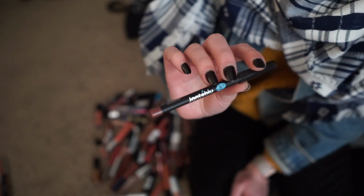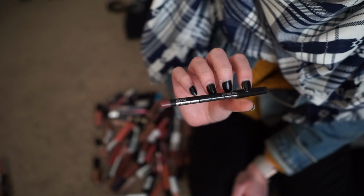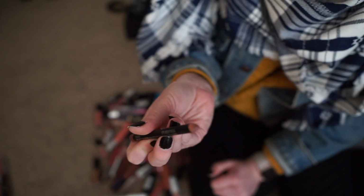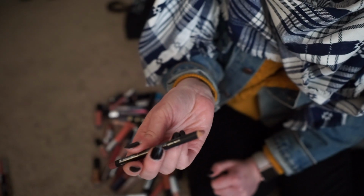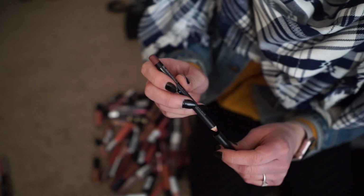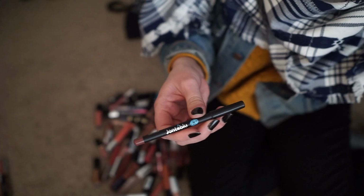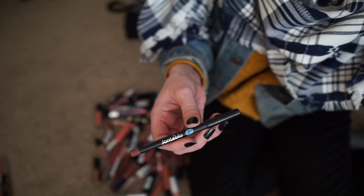This is one I'm not really sure about. This is from Jean Bleu, and it's just their lip liner in the shade Spice, and it's a nice color. I haven't sharpened this in a while. It's a nice color, but it's just kind of annoying to use. It's not the greatest formula, but I like the color, so I'm not sure. I'm gonna put this in the pile of stuff to think about for right now.